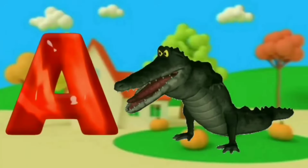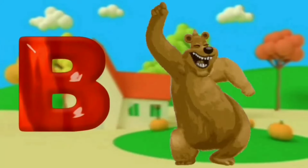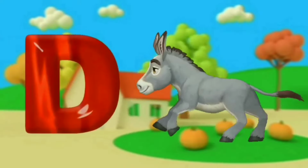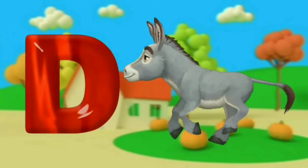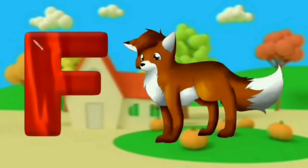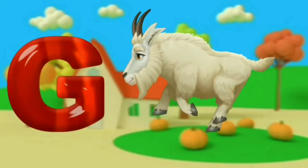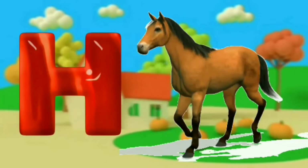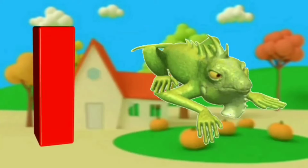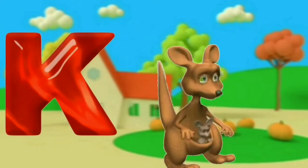A for alligator, B for bear, C for cat, D for donkey, E for elephant, F for fox, G for goat, H for horse, I for iguana, J for jaguar, K for kangaroo.